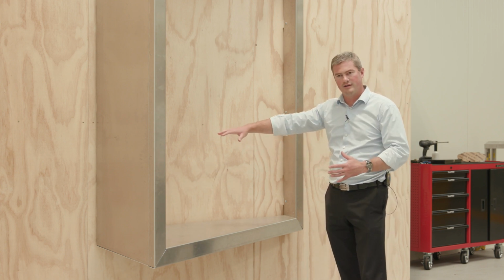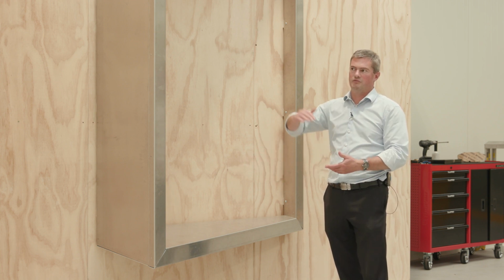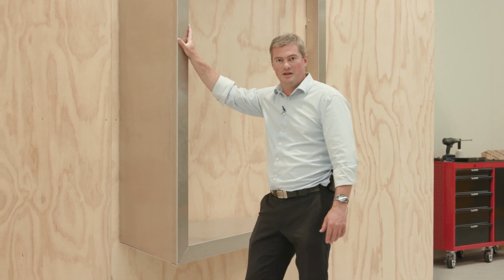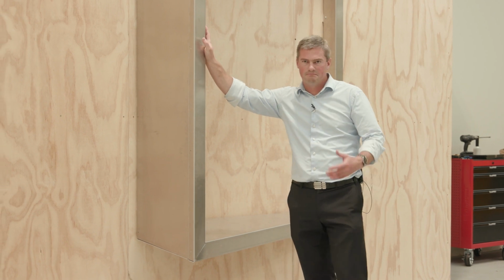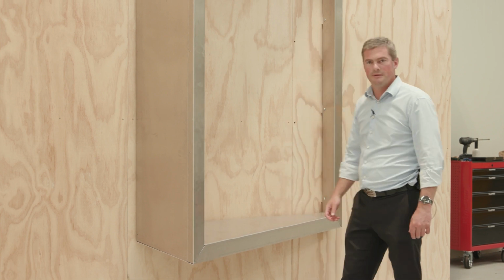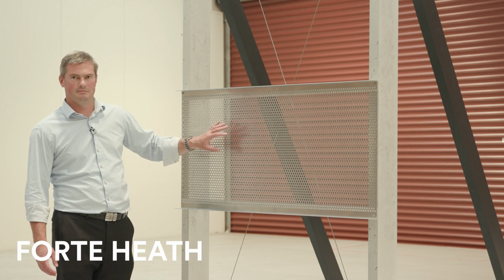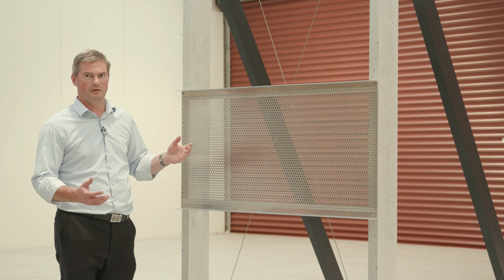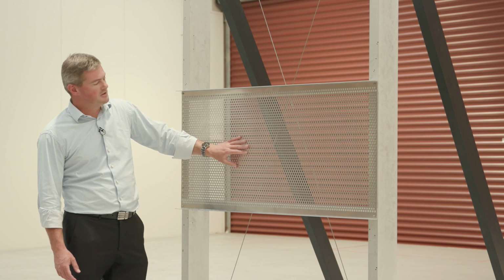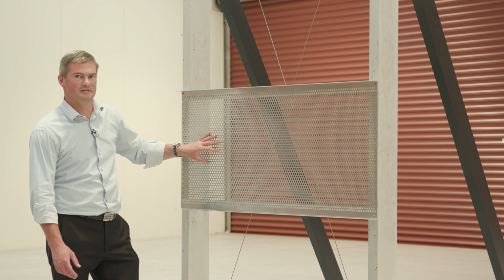We then rotate it on the turntable through 180 degrees at varying wind speeds up to 45 metres a second, just to see whether there's any audible, irritating noise or vibration coming out of it, and measure those elements as well. This example we've got on the turntable now is a custom Dapple pattern. Dapple's our brand for perforated sheet metal, and in this one the architect was interested in 8mm perforations at 12mm centres on a staggered pattern.